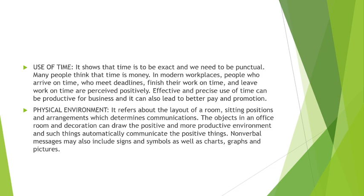Now, use of time. Time is the most important thing in the world. So time has been understood in different forms. Nepalese people perhaps do not have punctuality in their time, so it is always commented that they lack a sense of time. It shows that time is to be exact and we need to be punctual. Many people think that time is money.